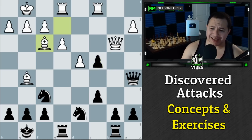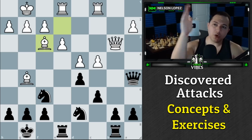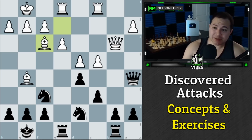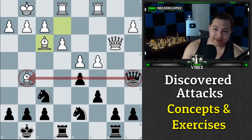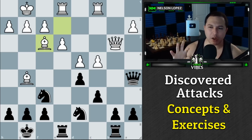And you can see how these discovered attacks come in all shapes and sizes. Sometimes it's a rook, sometimes it's a bishop, sometimes it's a queen on a rank like this. I mean, all different ways, right? The last example, it was a queen on a diagonal, right? And so that's why they're so tricky. And that's why a lot of people miss them, because they come up in all these different ways.